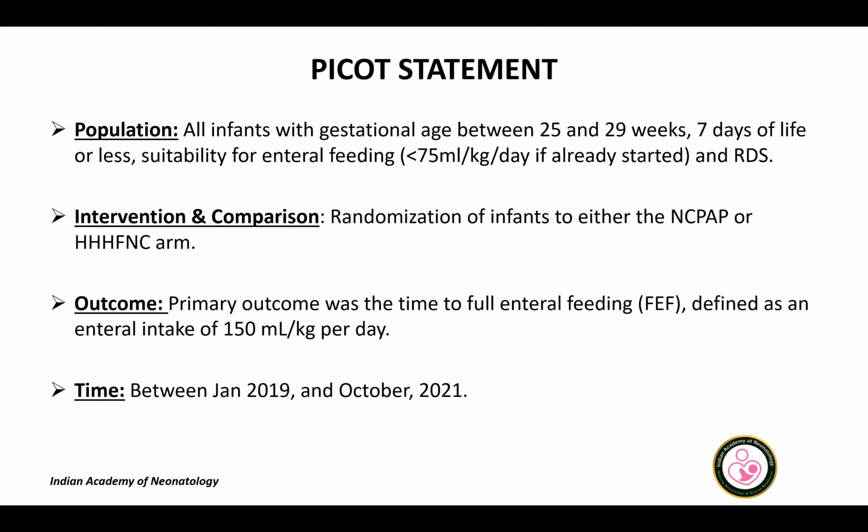The primary outcome was the time to full enteral feeding, defined as an enteral intake of 150 ml per kg per day. The time interval was between January 2019 and October 2021. This is the CONSORT checklist that was followed as per the guidelines, and we will be discussing each point in further slides. So, introduction.